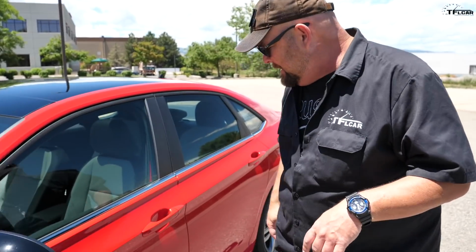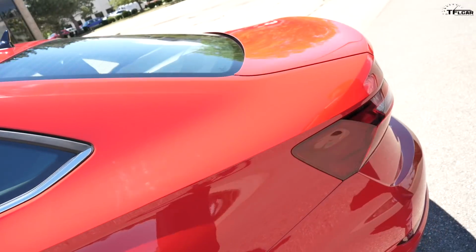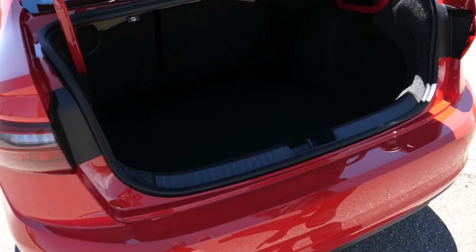Come on back here. Something I want to show you guys. Over 14 cubic feet of space, which is really good.